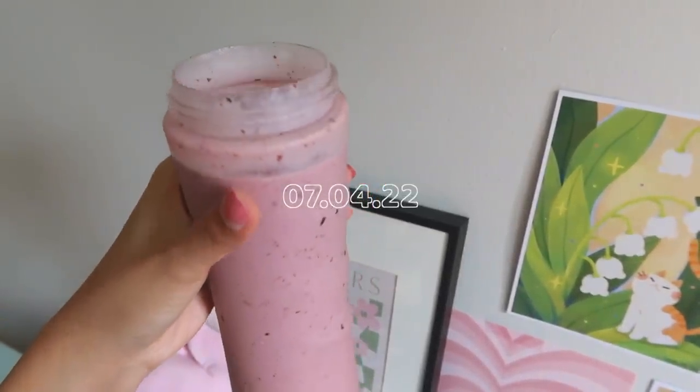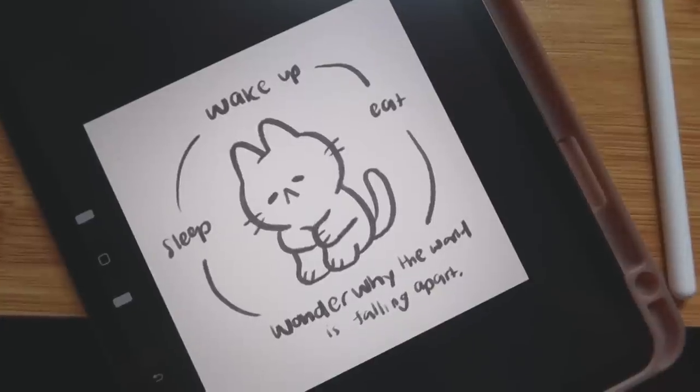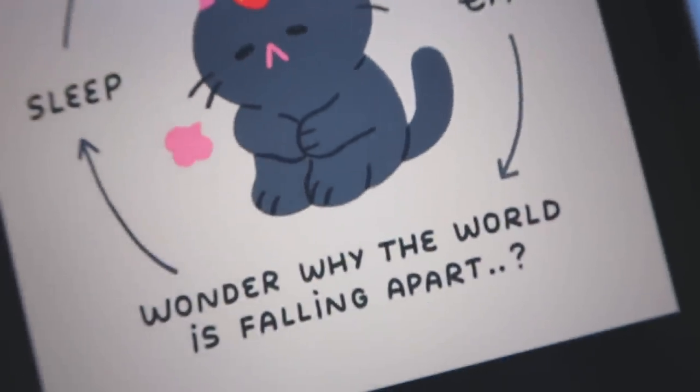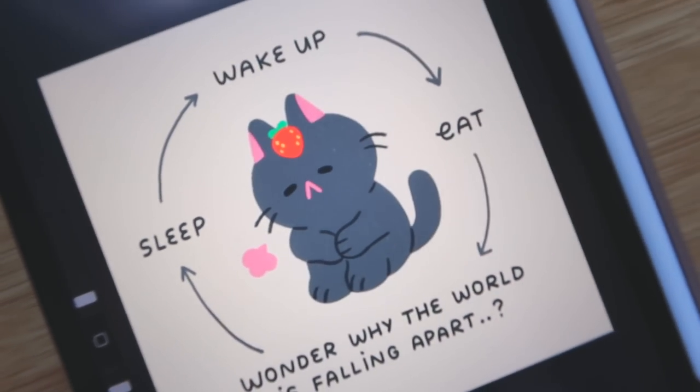Today's smoothie is strawberry, banana, and blueberries. Today's mood. Wake up, eat, wonder why the world is falling apart, sleep, and repeat.